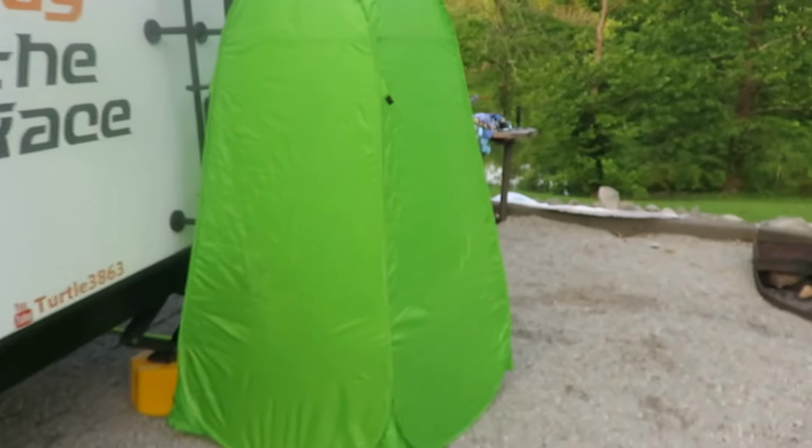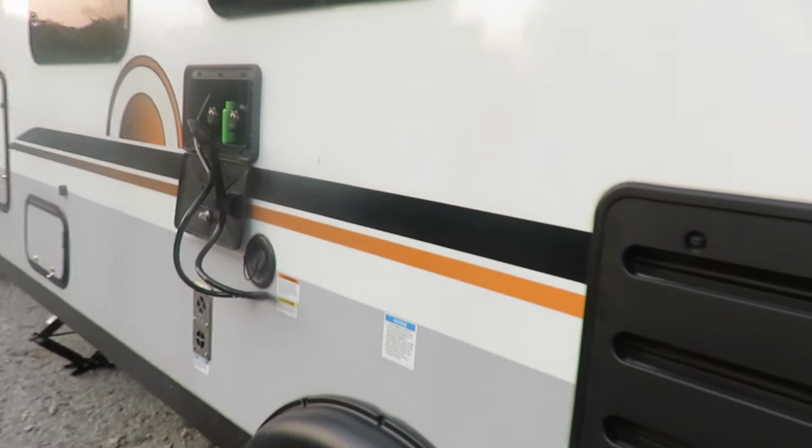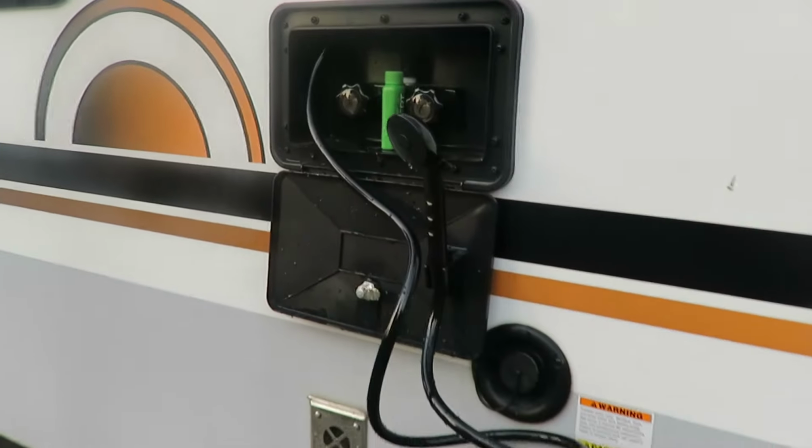We have a pod here we have for dressing. We can change inside of here, and then we're using our outdoor shower. Turned out really nice. Rinse off after swimming in the lake.